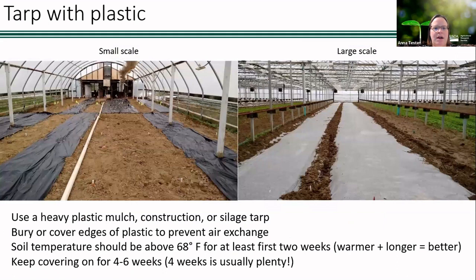All right, then we want to tarp with plastic. On the small scale, if you're treating in beds, just use plastic mulch to cover your beds. And you want to make sure that this is a decent heaviness of plastic mulch. You can also use construction plastic or silage tarping. We also have growers that will use the old plastic coverings of their high tunnel. That works great and doesn't provide any extra cost.